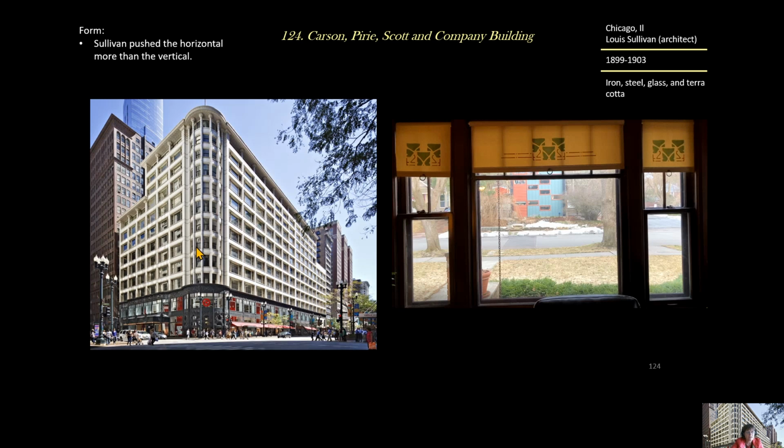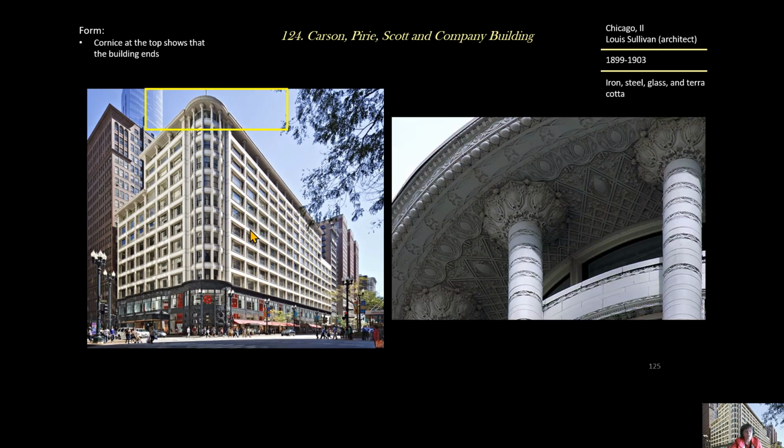Now, if you look over here, Sullivan did that on these floors from this third on up. This also gives it a more horizontal feel rather than a vertical feel. The windows are wider than they are taller. Okay, then at the top we have this cornice showing that, hey, the building's ending here.